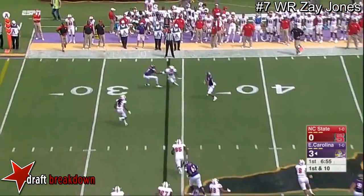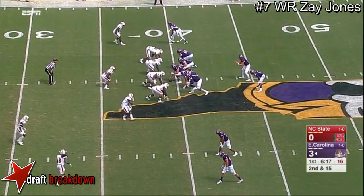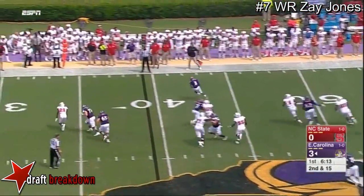This time Quay Johnson out on the flat, and he'll be brought down immediately. No gain. They run that play. Philip Nelson, right now Nelson's going to fake. They draw him in for the screen pass. This is well set up.